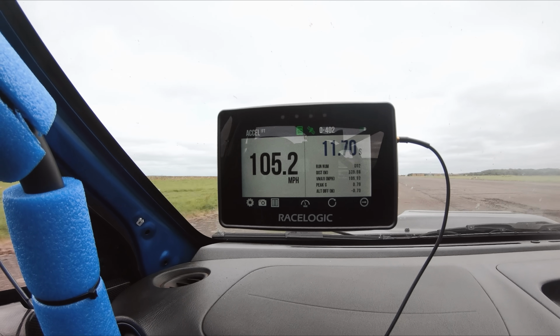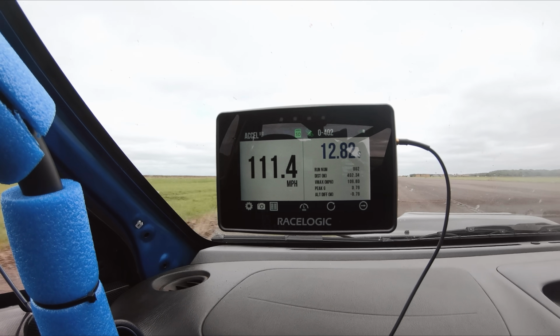Impreza manages to hit a time of 12.82 seconds. Let's see what the RS3's got. 12.82. Ain't as fast as you think.